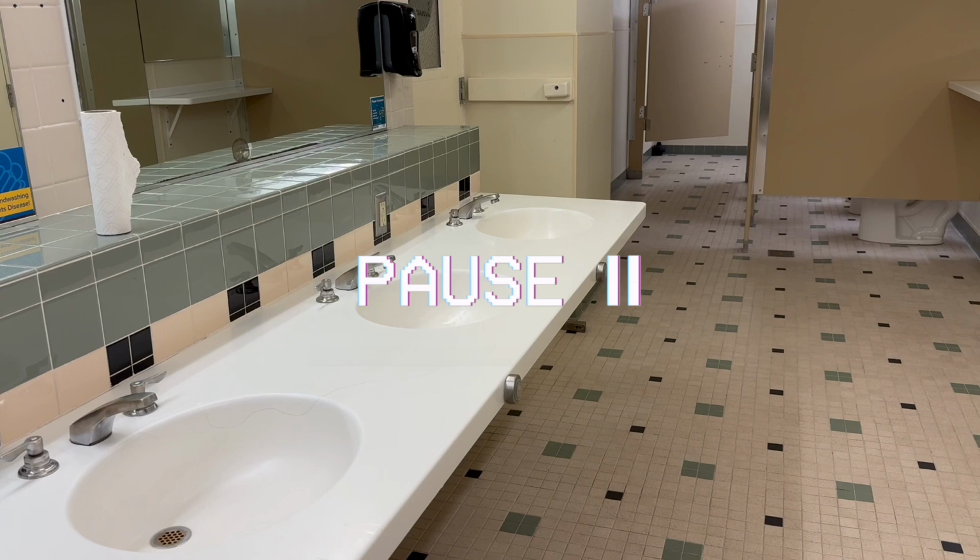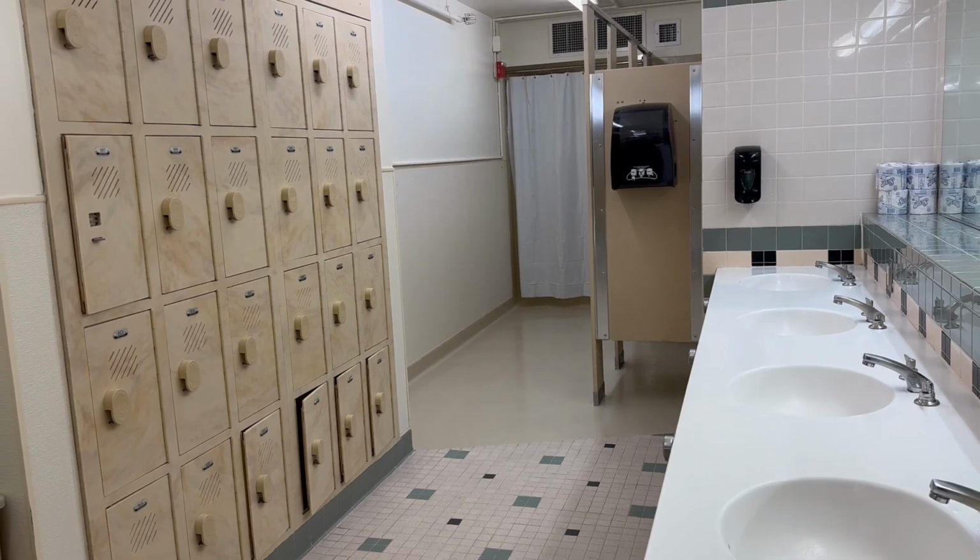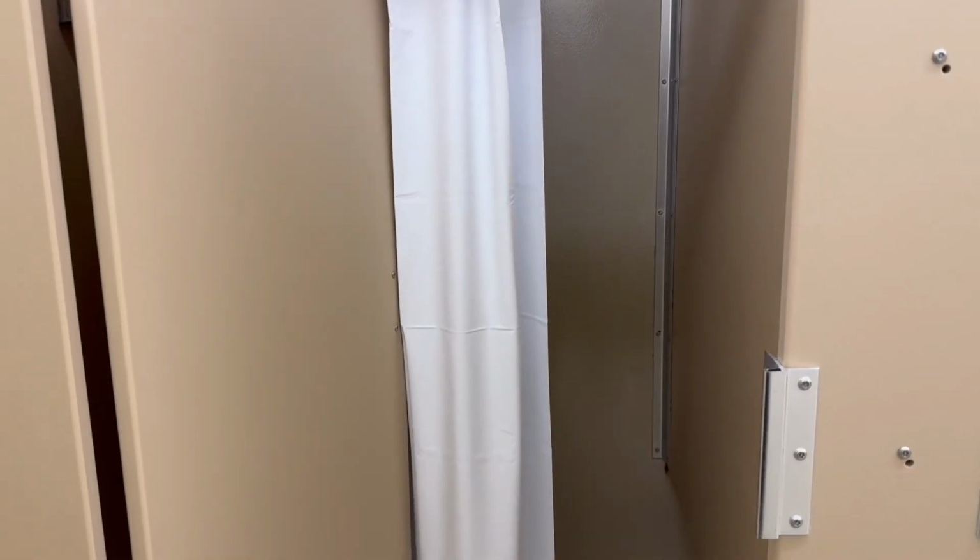I have to pause here to note that all but the accessible stall were very tight spaces, to the point where they cut off a triangle of the door to ensure it wouldn't hit the toilet seat. This shower stall had a shared drain, but the other two did not, with a total of 4 shower stalls. Sometimes it would be annoying because if someone else was showering in the stall next to you, water would splash over to your side.